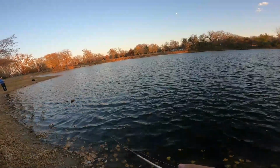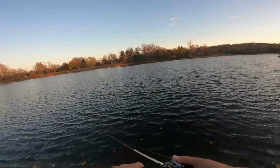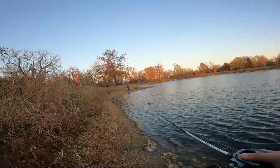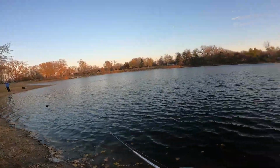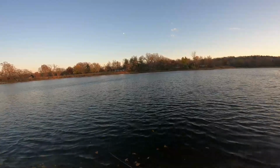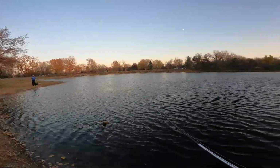Well, Jeremy's on. Decent little one. What are you throwing, Jeremy? Jeremy switched over to the maps because they were hitting something a little bit more flashy. So, seems to be more of a definite sunset bite. But we're gonna keep working the different angles here and see what we can get done. All right, Jeremy's back on again. Still not much size. Nice little Meps fish though.